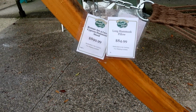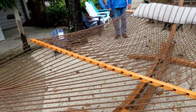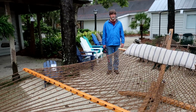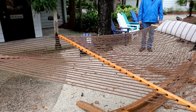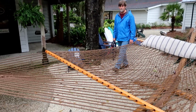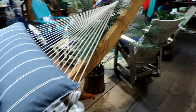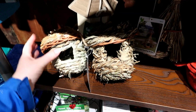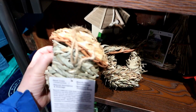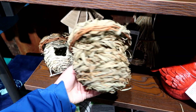The pillow is $84. Oh my! You want to take a guess at how much this cost? Not including the pillow. $8.99. So this is $2.70, just the basic, with nothing on it. Like these, they're all natural, but this little one is $1 more than this one.